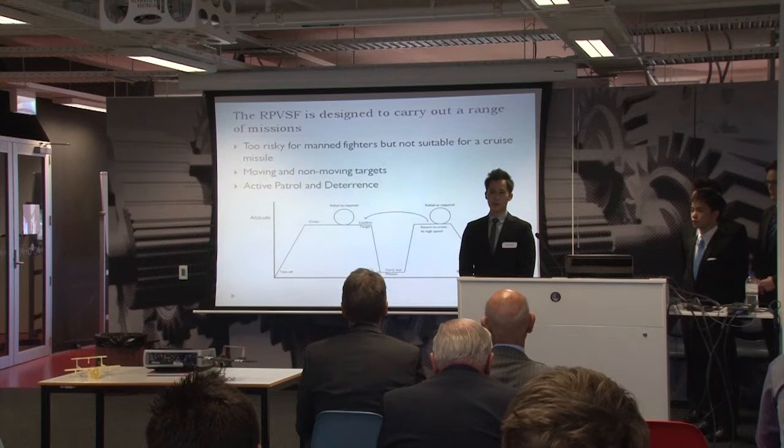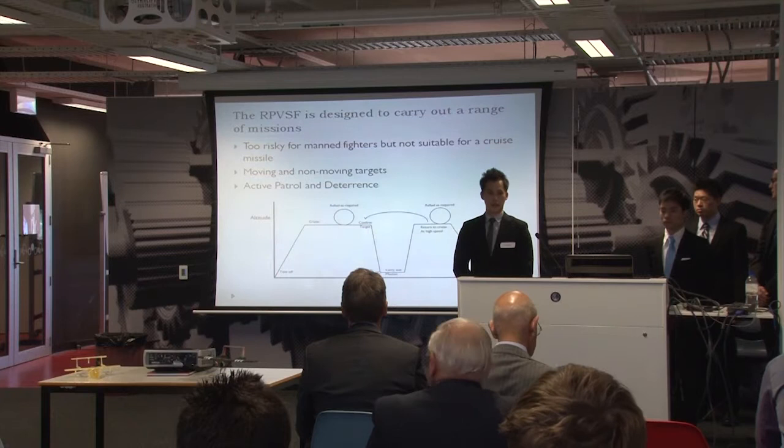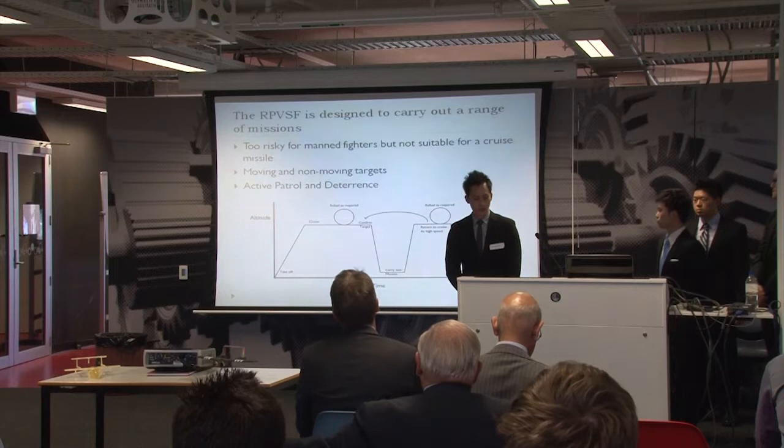Now, if you have a look here, this is a sample mission with the initial climb to cruise altitude, where a target is located and confirmed, after which our aircraft will be sent to carry out its mission, and then climb back to cruise altitude to be refueled and await further orders. Our design is split into two sections, namely the cruise phase and the attack phase, which will be outlined later on.